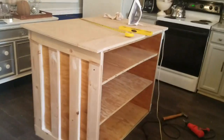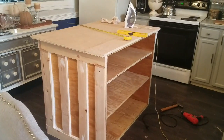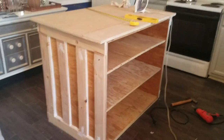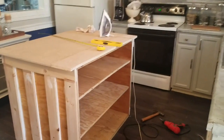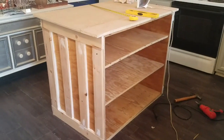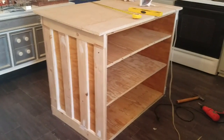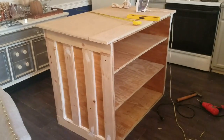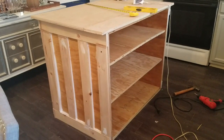So this was under $100 to make. Around $75 to make this very nice, substantial size island, I would say. And it took me, without the filming part of it and all that stuff, probably about an hour and 30 minutes total. So stay tuned for the paint part.